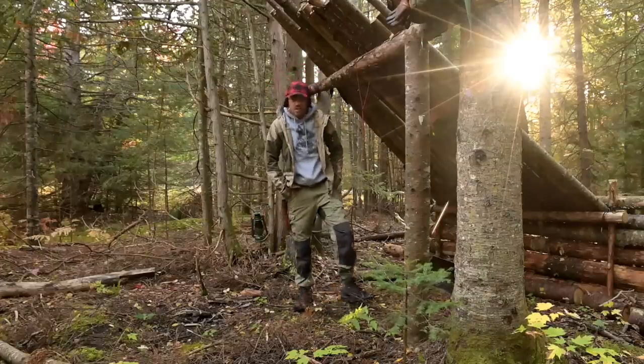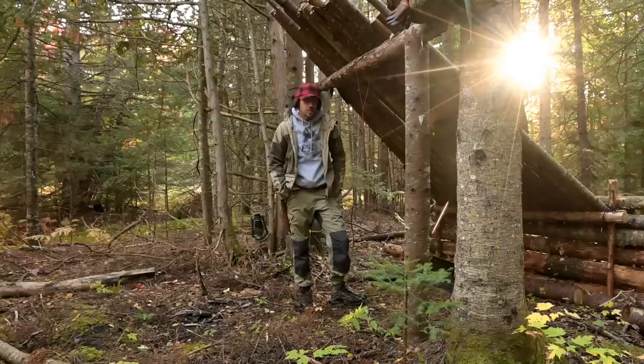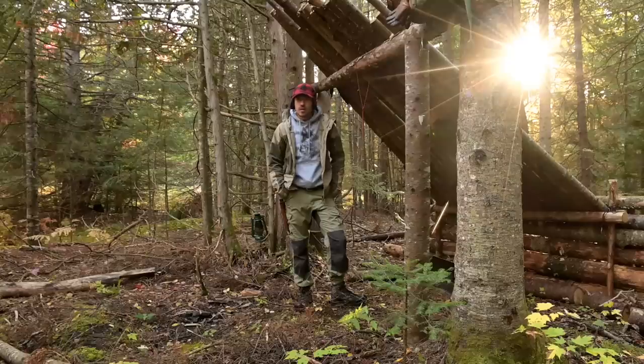It's been about 3.5 months since I've been here. Tripper's never been here before. This is his first time at the fort. This is my favorite time of year to be in the woods, to be building, to be working, to be hanging out, having fun in the woods.